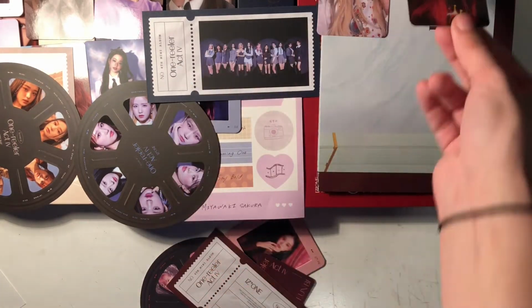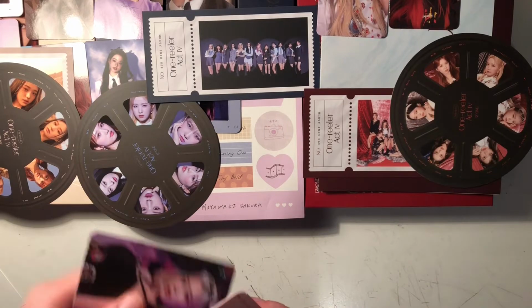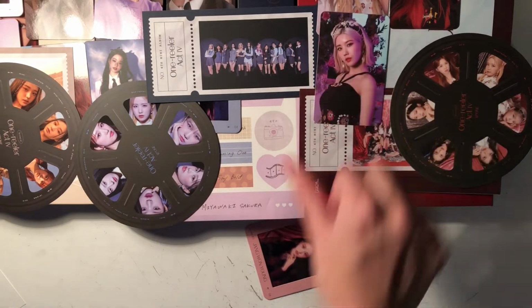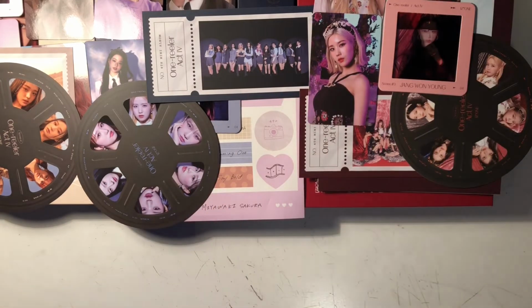Chaeyoung, yay. Ticket. Film, whatever it's called. And I got this gorgeous Eunbi AR card. I am seriously so tempted to keep her cards, but I need to finish Chaeyoung. I'm so sad. And then I got Wonyoung. So yeah, that's my One Reeler albums.